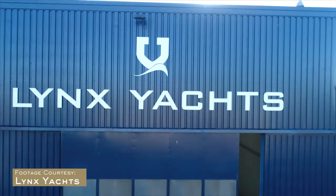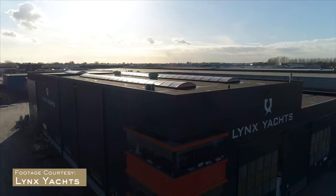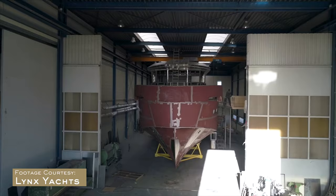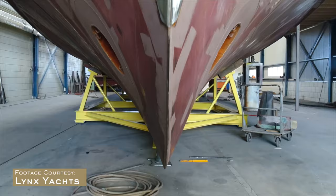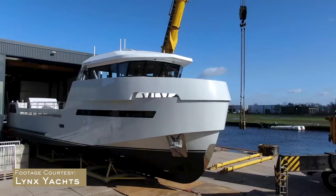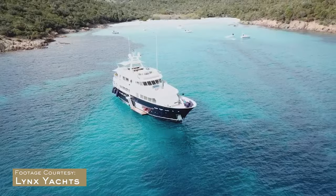Lynx shipyard was established in Nijkerk, Netherlands in 2011 and is dedicated to building the highest quality yachts and support vessels. In the grand tradition of Dutch shipbuilders, the yachts are built with an obsessive attention to quality, right down to the smallest detail. The Lynx team have decades of experience delivering exceptional, dependable yachts that push the boundaries of design, performance, and craftsmanship.